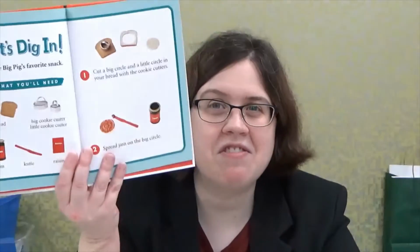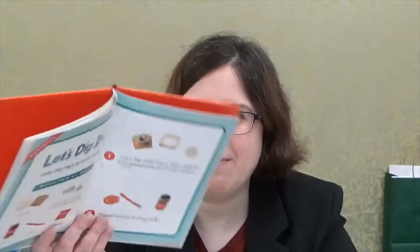Now, a good thing about this book, which is in our collection, is it has a recipe for making a jam pig face to eat. Isn't that cool? But anyway, I hope you've had fun reading this story. I certainly enjoyed reading it to you. Now we're going to move on to our next book.